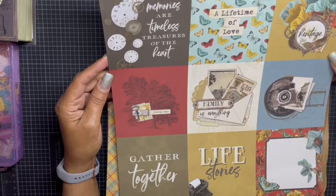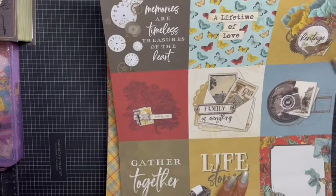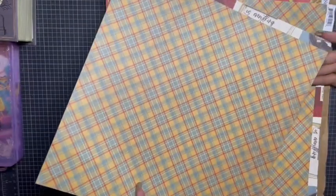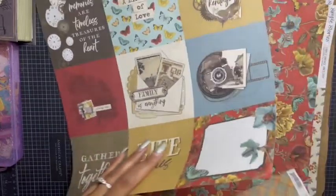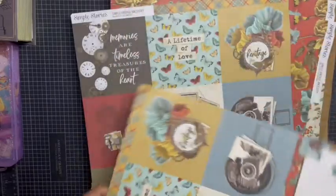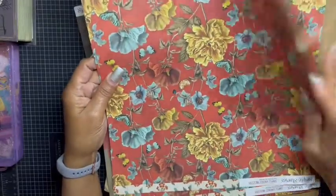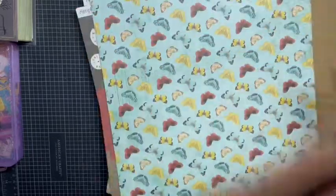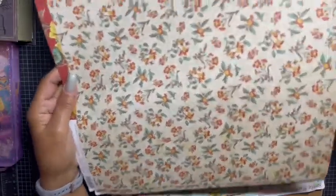So this is one of the papers that's in the kit. These are the elements, the 4x4 cards. That's the other side. I'm not really a fan of this print, but the cards are pretty. So you get two of those. Here is this floral design. Not too fond of this one either, but the other side is completely workable. Love that. Very pretty.